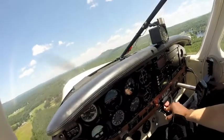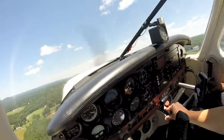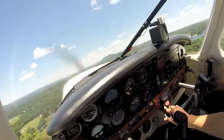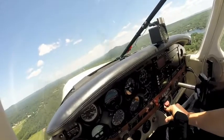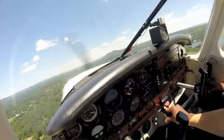Westfield Tower, we're 2476 Mike. We'd like to depart back to Hartford-Brainerd. Number 76 Mike, proceed on course to Brainerd. I'll have a correction to hand off to Bradley momentarily. Proceed on course, 76 Mike, thanks.